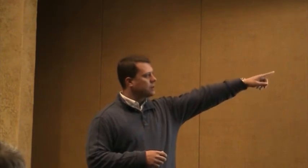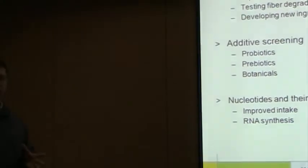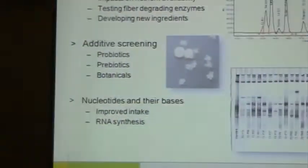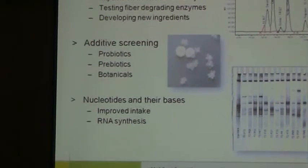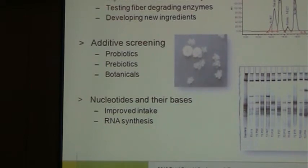Additive screening: you might hear about probiotics and prebiotics if you watch the yogurt commercials. We look at those two. Botanicals, everyone's trying to switch to oregano, garlic, I mean, you name it. We test those to see how the gut bugs react. And those are gut bugs that are actually coming out of a fish. Which is interesting, not to bore you with gut bugs, but a fish gut bug, the same species from a pig or a pork, is completely unique. So for the microbiologist, it's always interesting to look at the fish gut microbiota because it's so unique.